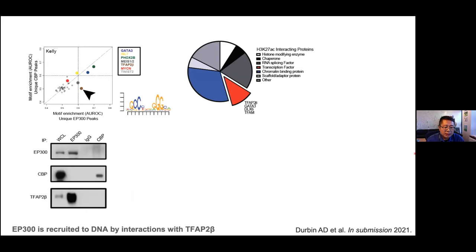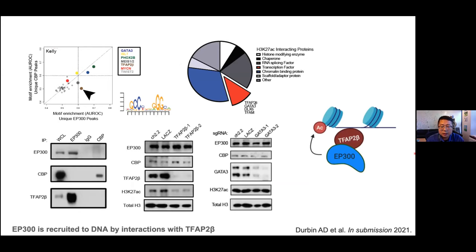For example, TFAP2B is one of those. It only interacts with P300, but not CBP. So this gave us a very strong rationale. If we can selectively target P300 in neuroblastoma, it might give us a good way to target those epigenetic proteins and generate a new therapeutic strategy.